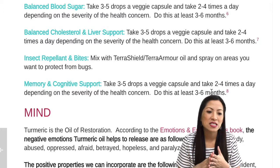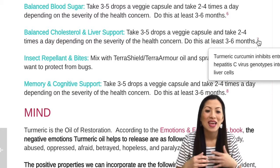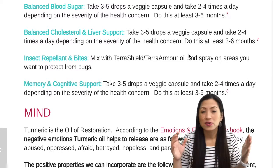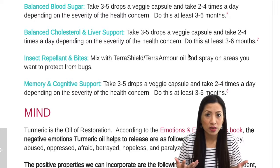All right, so fantastic for cholesterol and liver support. There's research about turmeric, right? And hepatitis, okay? So pretty cool. So just use it internally like I did earlier, 3 to 5 drops, 2 to 4 times a day, depending on the severity of your health problems.